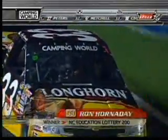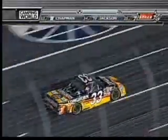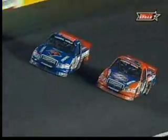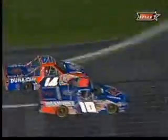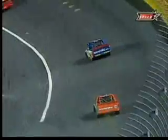How about Ron Hornaday winning a 40th Camping World Truck Series race in his career? What a terrific career. Let's take a look at this battle between Busch and Rick Crawford. Remember, this is for 11th and 12th, and these are teammates right here. Look at 3, 4, 5 times they make contact before they get to the start-finish line, and then Rick has to drive through the grass.